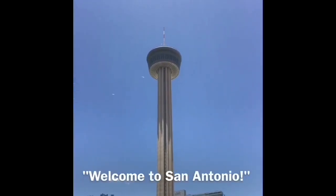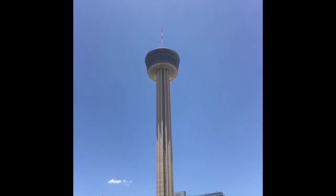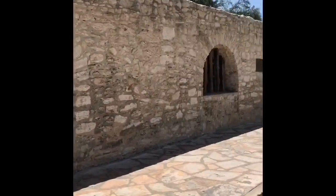Welcome to San Antonio. It's the Tower of the Americas. Do you remember the Alamo?